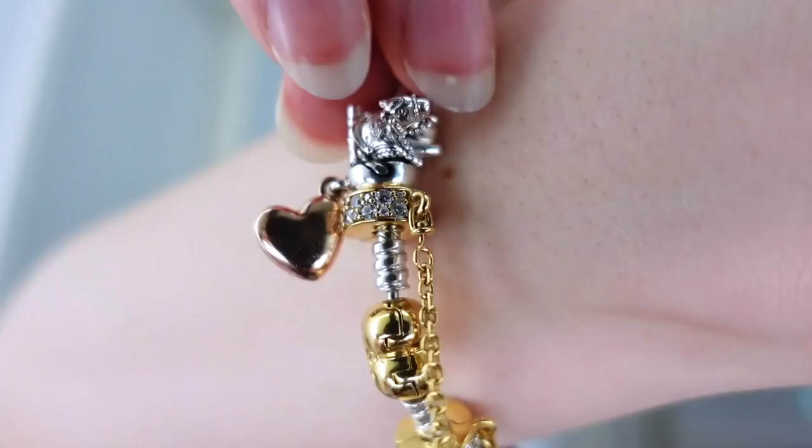These are all little gifts and memories from Dongin and my family, and also from myself. This is a camel I bought in Dubai. How cute is that?